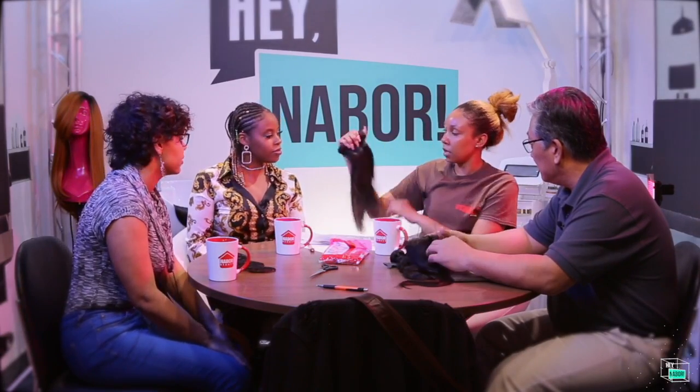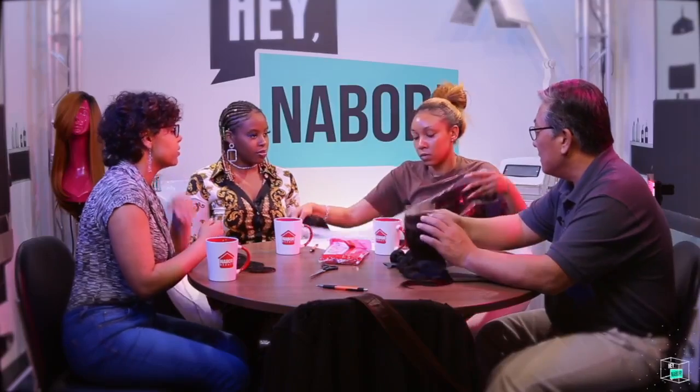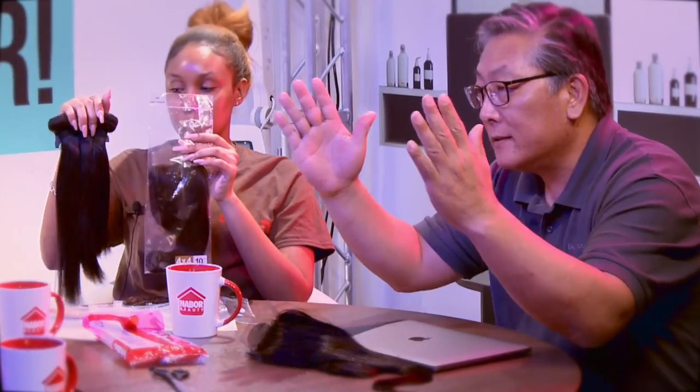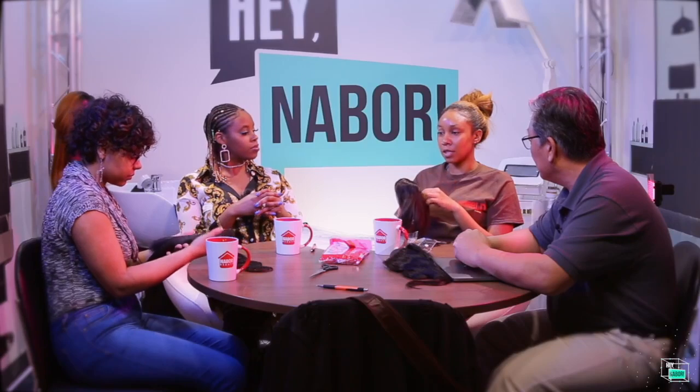So 3 bundles and the closure would be standard per pack? If you open it up, you'll see it comes with 3 bundles in different lengths, and then the closure, so you can place it like you're supposed to. Actually, if the hair is longer, then you have less volume of the weft, so you may need the whole 3 packs. But this hair is amazing.